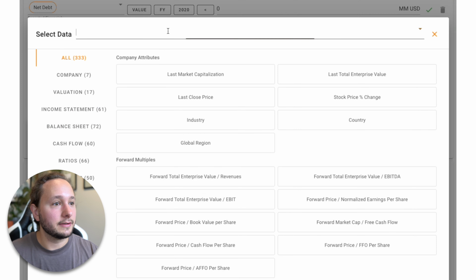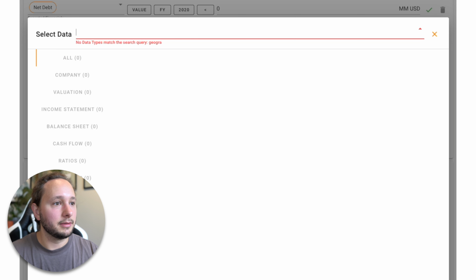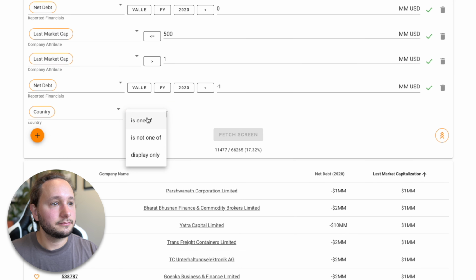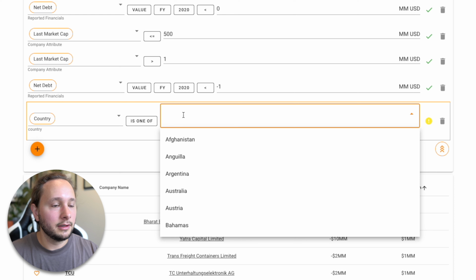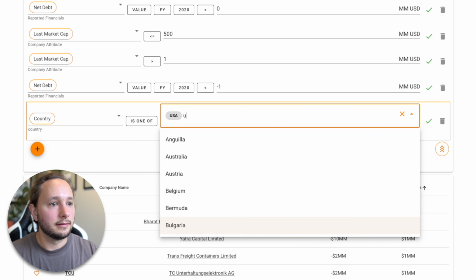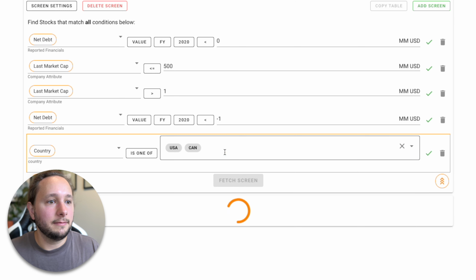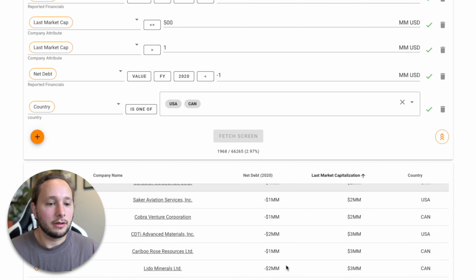So I'm going to click to browse all data, and then just type in geography, or maybe country. That's what I want. Country is one of United States and perhaps Canada. And then I will fetch screen. Okay, so here we go. The universe has shrunk quite a bit.